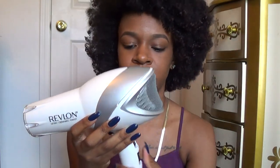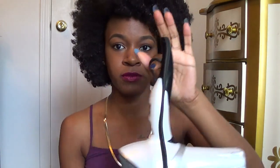The back is actually detachable so you can clean it easier. It has the cool setting right here on the bottom, and I mostly use this cool setting when I'm holding it. And it has a hot and warm switch, as well as the high, off, and low switch. And it also has a hook right here. So if you have a hook in your bathroom, you can hang it up like that. And it comes with a concentration nozzle.